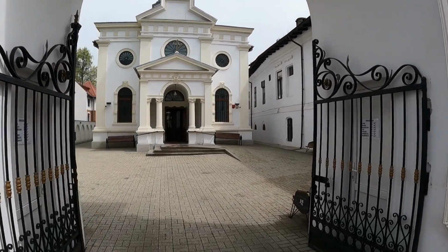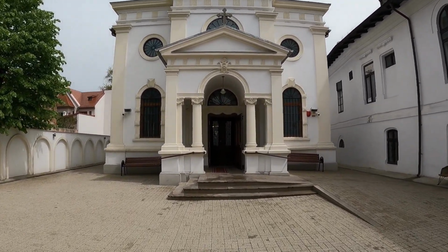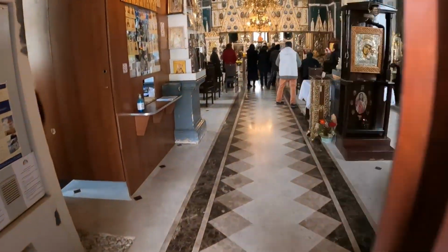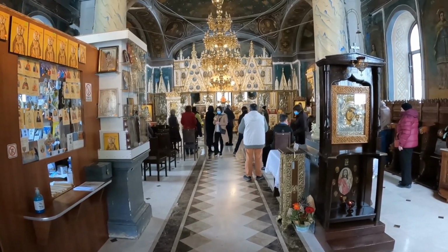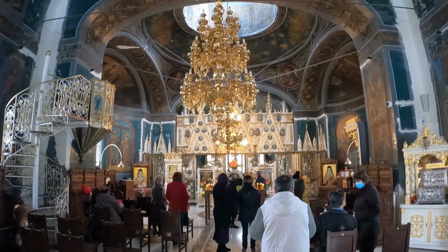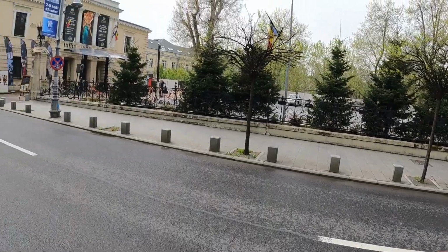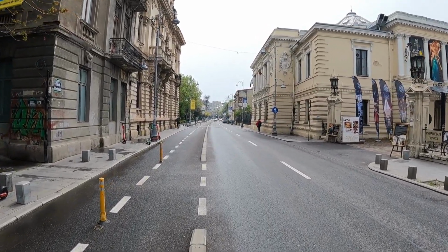I'll make a few steps in the yard. There's a ceremony inside. You can light some candles if you want, for the living ones and for the dead. Here on a corner, it's a beautiful hotel. Look how empty this street is. I told you before, it's a holiday today here in Romania.